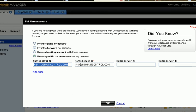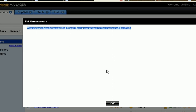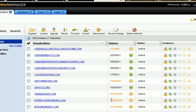So you enter one here and you enter one here, and you have to first check the box that you got specific name servers for your domains, and then after you've entered that, you just click OK. I didn't really change it, I didn't need to, but when you click OK, it says your changes have been submitted. Please allow a few minutes for the changes to take effect. You just click OK. What's going to happen at that point is the computer updates an internet-wide database that tells anybody on the internet searching for your URL what computer to look on to find you. That's all that's involved in setting a name server.